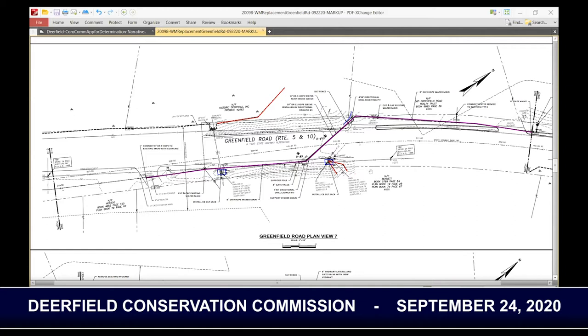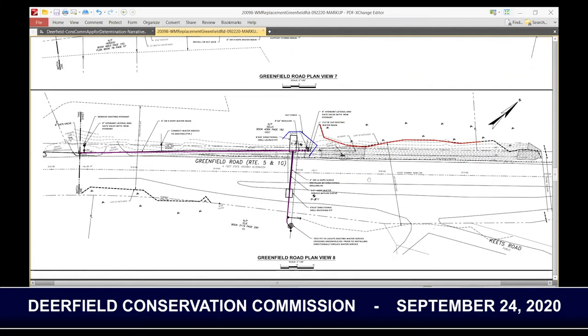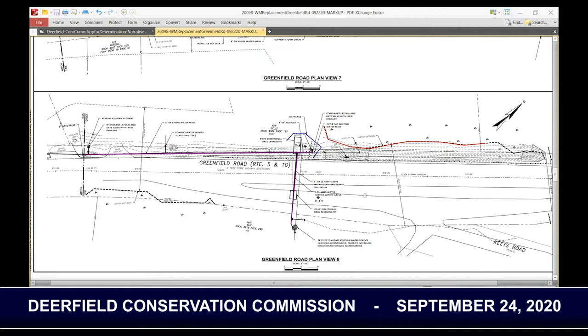And then the bottom view, Marius, is again, wetlands on the west side of the road. This is where our water main ends, and we will be protecting the wetlands with silt fence in this area. And yeah, that goes through all four sheets. Then Rick, can you talk about the size of the trench?